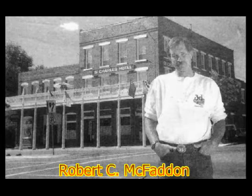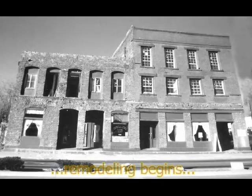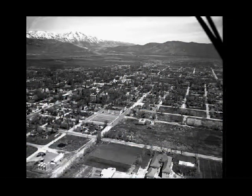That person arrived in November of 1993. Robert C. McFadden bought the hotel from the latest of owners, Dennis and Penny Sayan. He returned the rundown structure to its original name, the St. Charles Hotel, and not only became a savior to the hostelry, Bob became the best friend to this section of Carson City.